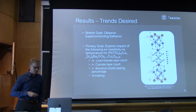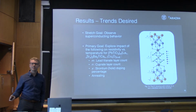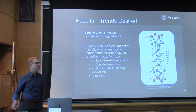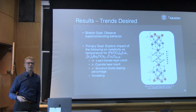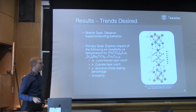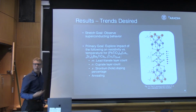Now, before I jump into the results, I want to talk a little bit about our desired trends. First off, our stretch goal was that we would see superconductivity. If we drop this into our dipper and all of a sudden you see resistivity versus temperature go down, then we're happy because we've created a sample that does exactly what we're dreaming of it doing. But this is also a first attempt at this type of technique, and we realized it was unlikely that we would find superconductivity on the first run. So our primary goal instead was to assess the impact of each of the different variables within the formula unit on resistivity versus temperature, namely M, the lead titanate layer count, N, the cuprate layer count, and X, the strontium hole doping, as well as the impact of the anneal.